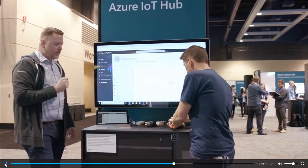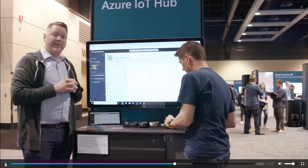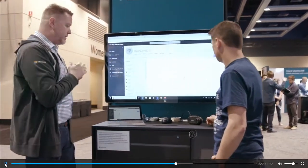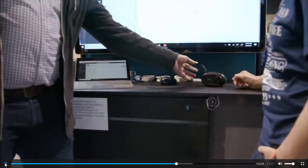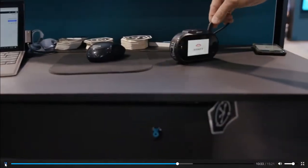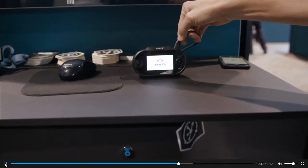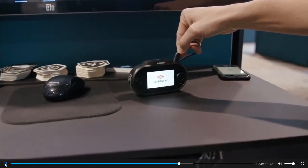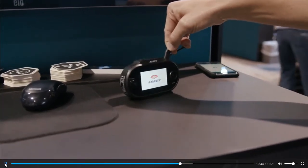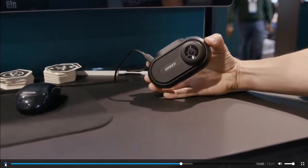So this is one of our launch partners. They've been in our private preview. They've been great. They have this dash cam device that they enabled for plug and play. It's got dual cameras, it runs Android. They developed the plug and play code in our C SDK. So plug and play is not something new you have to learn. If you know IoT Hub and you know the device code, our SDK family, you'll get updated SDKs that will let you take advantage of plug and play.